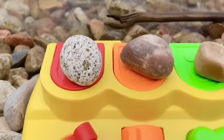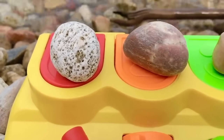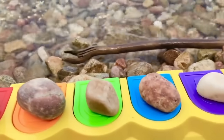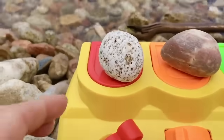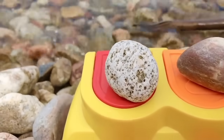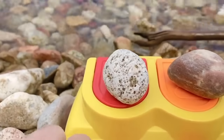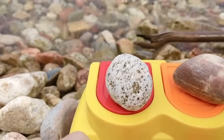We have different color rocks on each of our doors. We're going to push the button and see if we can pop the rocks all the way to the water. Let's start with door number one. It's sort of a white speckled rock on the red door.